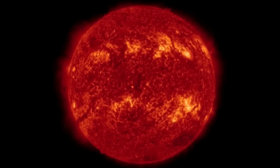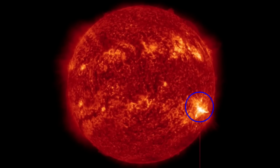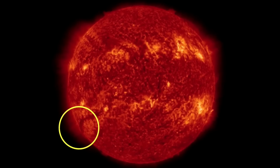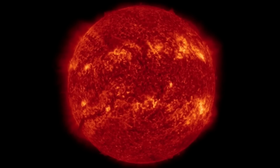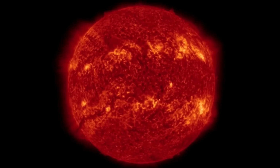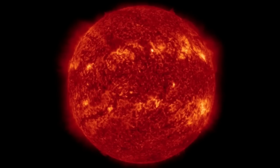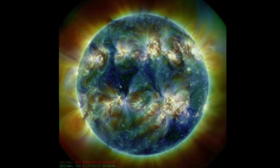Luckily, not in an Earth-facing position, but enough to give a high-frequency radio blackout with that X-class solar flare. As well, noting here that plasma filament eruption, that thing was monstrous. Probably standing about 13 Earths tall. Amazing images brought to you by Solar Dynamics Observatory, mixed here with Daily Events Worldwide.